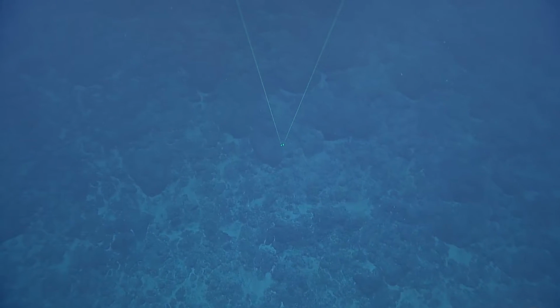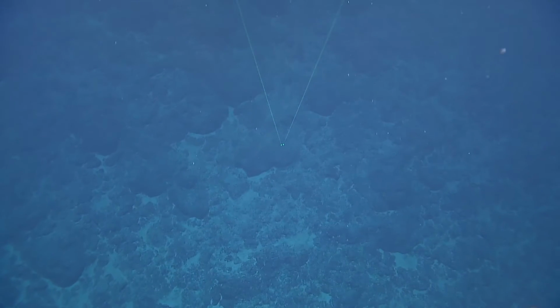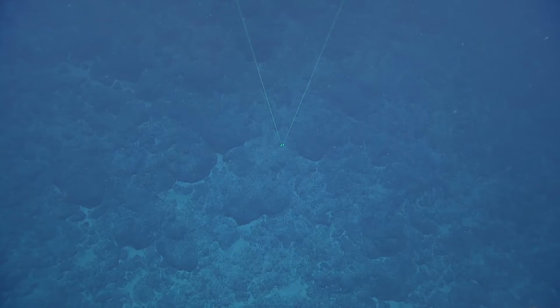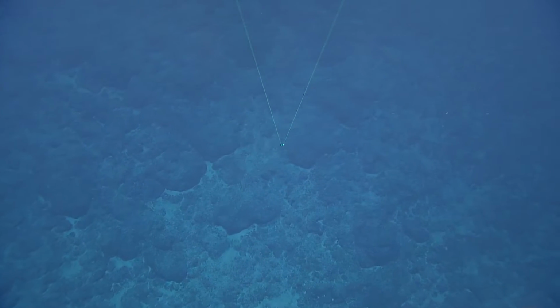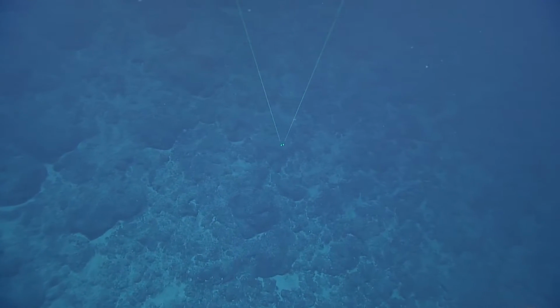I am not in any autos. Wow, it must be steep. I'm still 40 meters up. You're on the seabed? I'm 18 meters up. 18, right? Crystal clear water. Yeah, it's amazing. I wouldn't have guessed you were 18 meters up there. Are you sure? Wow.